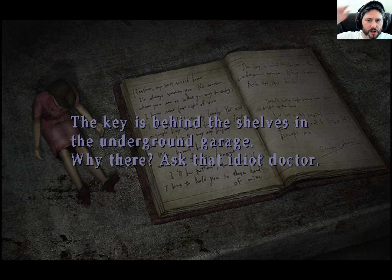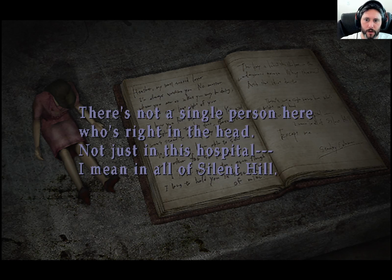He calls her Heather. Otherwise, I would say maybe he knew Alessa. And he's just transferring to her, which obviously he could do because technically it's arguable that they actually are the same person. The key is behind the shelves in the underground garage. Why there? Ask that idiot doctor. Behind the shelves in the underground garage. Oh, I know where it is. We couldn't do anything there before. Okay. There's not a single person here who's right in the head. Not just in this hospital. I mean all of Silent Hill.